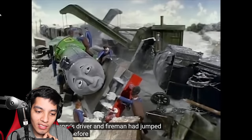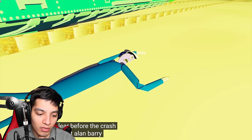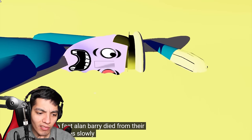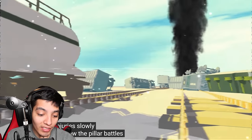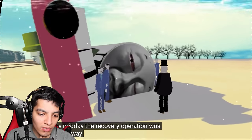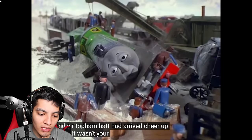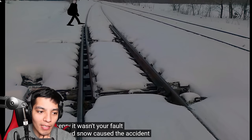The fireman had jumped clear before the crash. Oh, so he managed to jump out. Alan Barry died from their injuries. Oh, that is so messed up, bro. In snow. He got buried by the snow out there. By midday, the recovery operation was underway. And Sir Topham, oh, poor Henry. Cheer up, Henry. It wasn't your fault. Ice and snow caused the accident, of course. It wasn't his fault. You set him up. You set him up, Batman.